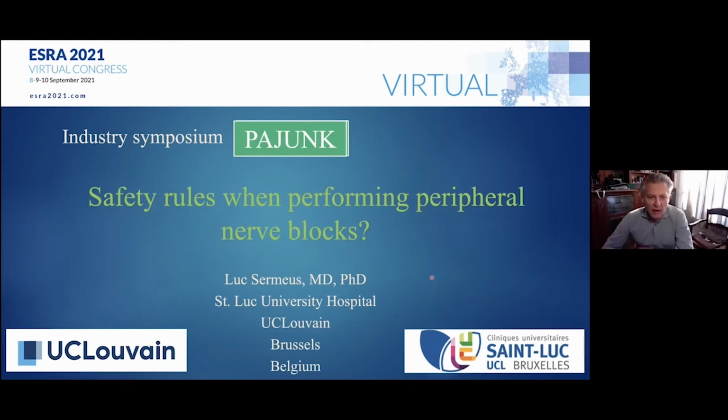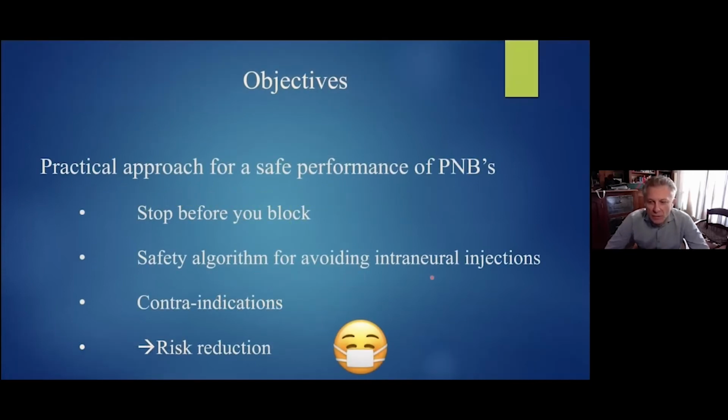So, ladies and gentlemen, I will have a talk on safety rules when performing peripheral nerve blocks. My objectives are to explain to you a practical approach for a safe performance of peripheral nerve blocks. I will explain the "stop before you block", the safety algorithm for avoiding intraneural injections. I will show you, in short, the contraindications, and the whole purpose of this presentation is to show you that this is only a risk reduction, like wearing a mask during COVID.